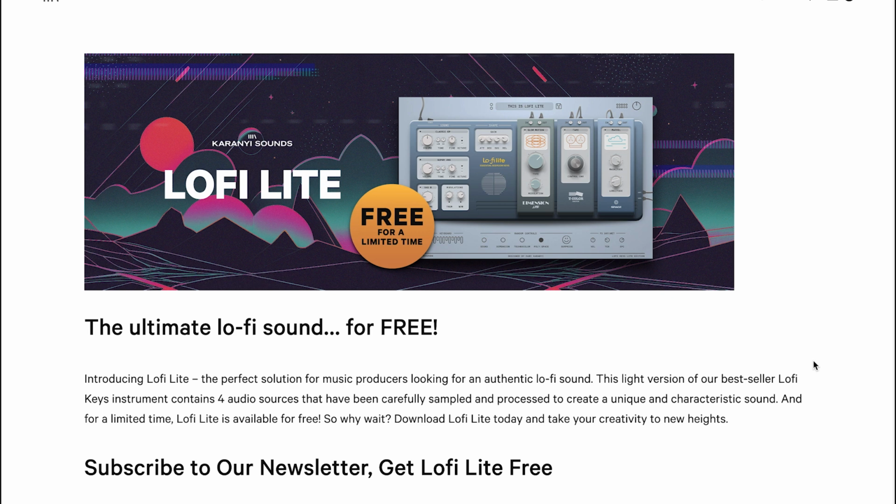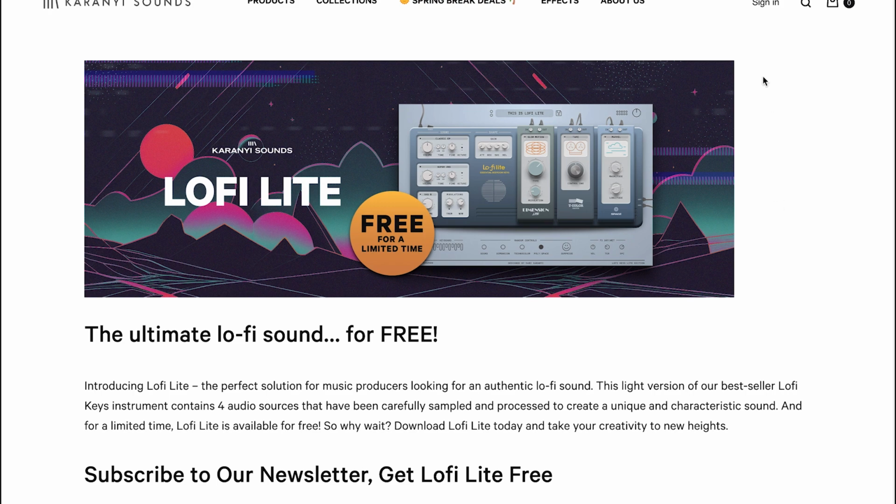And the one I'm the most excited about, Lo-Fi Light, this free plugin from Karanyu Sounds. This is a bundle of their lo-fi plugins. You can get it for free. I'll include a link over to the page to find out how.